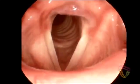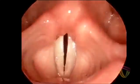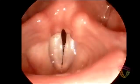They're white and pearly, and they don't have any lumps or bumps on the edges of them that would impair the skin on the vocal folds from vibrating the way they are.